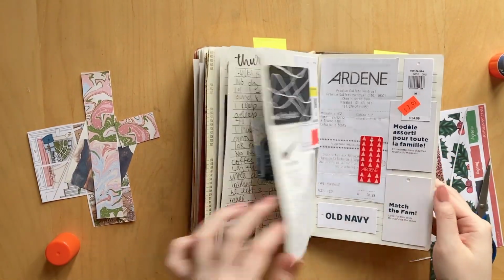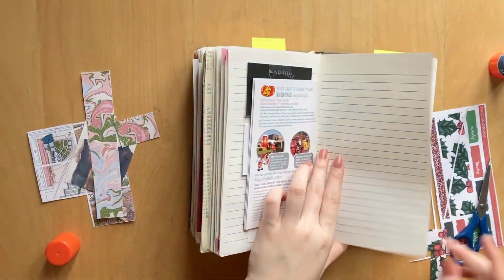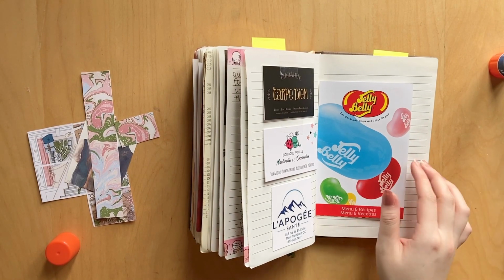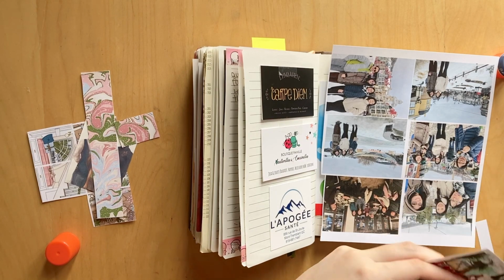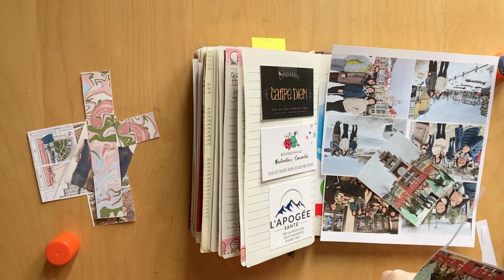Okay, it looks like I'm done. So let's move on. On this day that I'm doing the pictures for, we went to Mont Tremblant, which is just a little village where people go skiing. Did I go skiing? No, but we just wanted to see what it was like because I've never been, and it was pretty cool. It was cute, but nothing special for me because I'm not a skier.